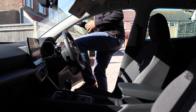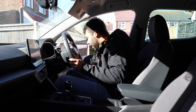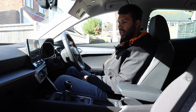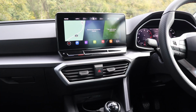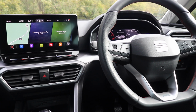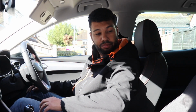Step inside the new car, and as you can imagine, there's much more technology in here. And overall, it is a much more pleasing place to be. You've got this large 10-inch touchscreen, you've got a digital cockpit, and in fact, Seat has described the new Leon as the most advanced vehicle it has ever produced. No pressure, you know, you've got a lot to live up to.